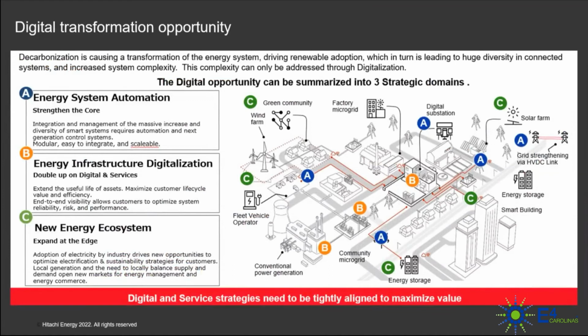The energy system automation, which really is strengthening the core IT systems. It's managing the increase in diversity of smart systems, particularly at grid edge, and also generation control. And this needs modularity. We need to make sure that the integration is easy and we have the ability to scale. Then you have energy infrastructure digitalization, really sharing data across the utility enterprise.